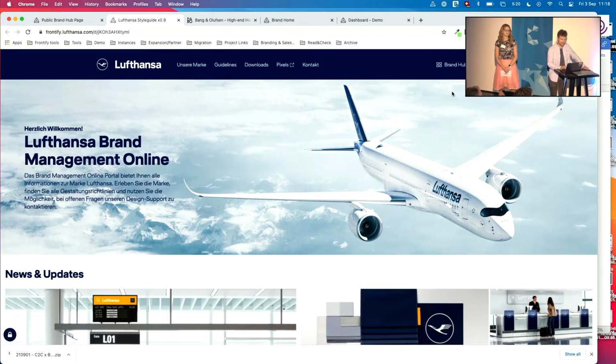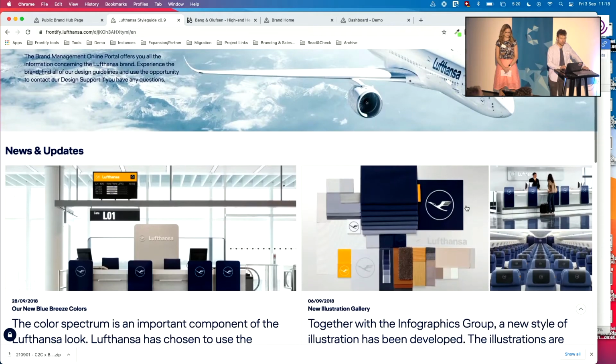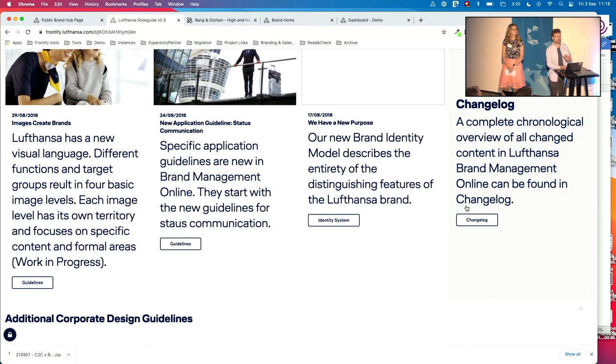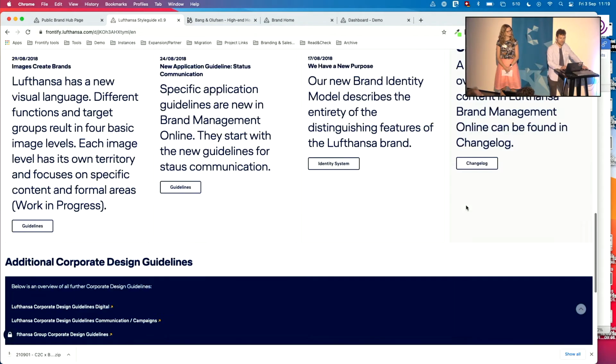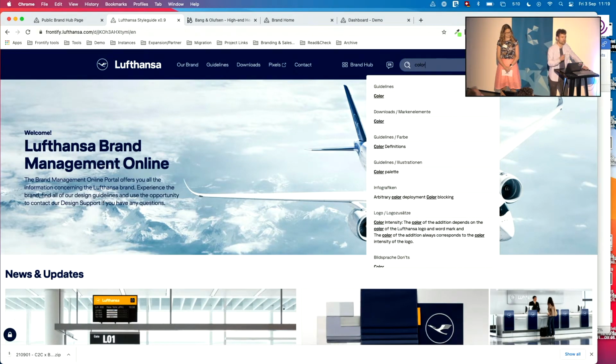Obviously, we have multi-language capability where content can be translated into as many languages as you would like. This is what we usually call a cover page, where you can tease out content and update people. There might also be a launch video if there's a rebranding going on or new content in the portal, to make it really animated. Then there are always links to different parts of the portal, showing where you can find what. If you're looking for something very specific, it's also very easy. If I'm looking for color, it will directly tell me where the word color is mentioned or where a color content block is available. Super straightforward.